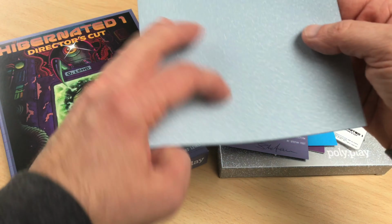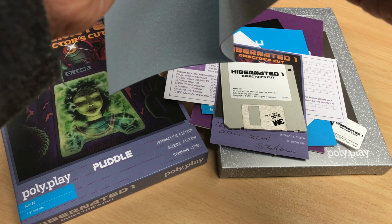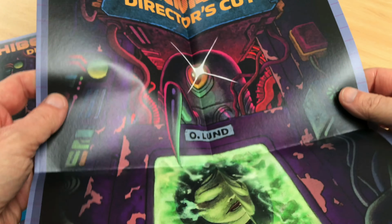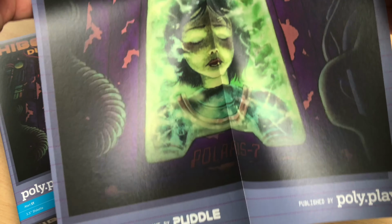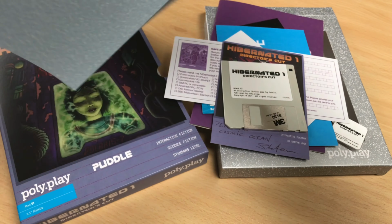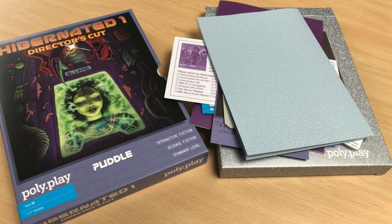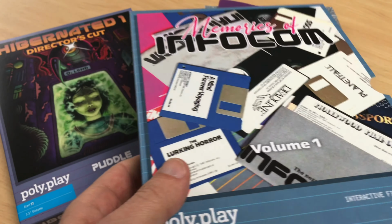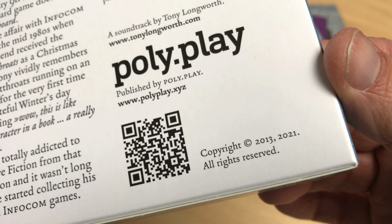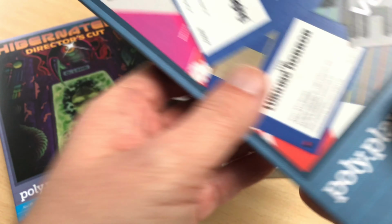And lastly, wow, cool. I've got to get these framed, aren't I? Hibernated Director's cut poster. Oh wow, really good. I really like what these are printed on. I like the texture on the back. Very nice. So yeah, what an amazing package that is. Not only do I get Hibernated 1 to play, I've also got a sample of what will be coming out soon. How awesome is that? So awesome. Really good.